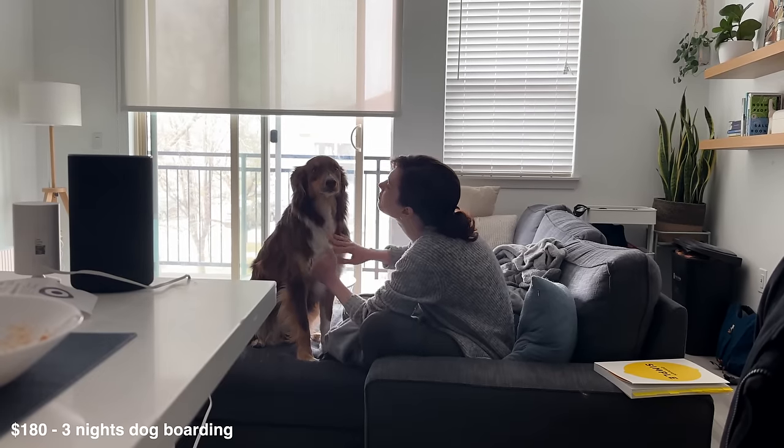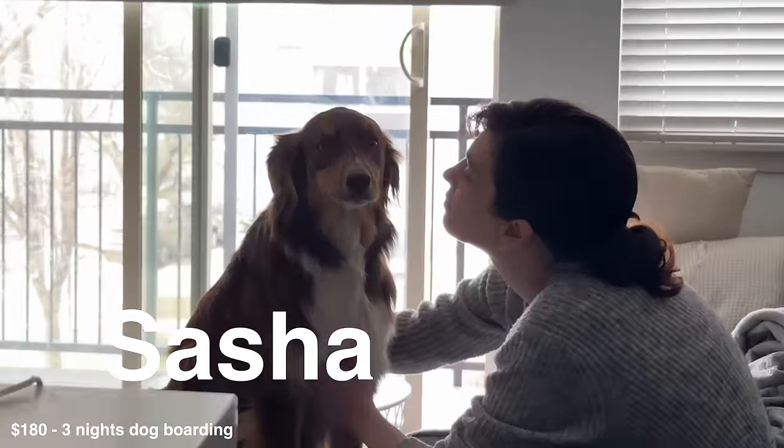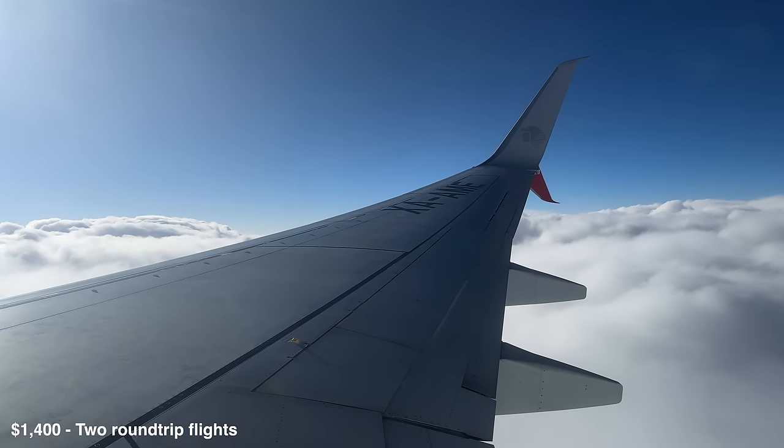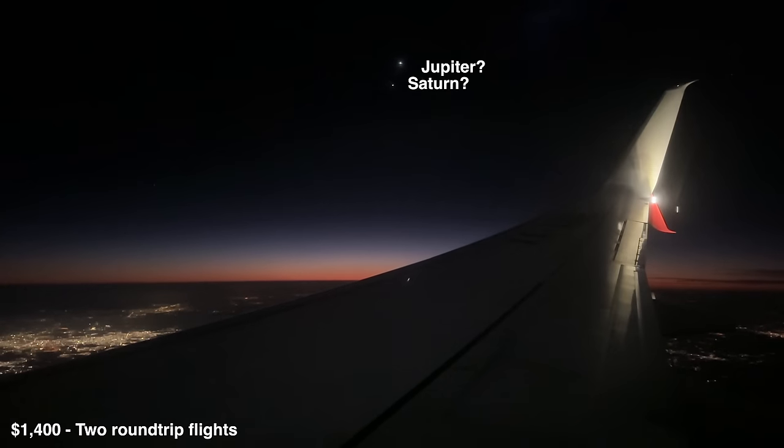Every trip these days starts with having to say goodbye to our dog Sasha, who goes to boarding while we travel. Our direct flights from Denver to Mexico City were under 4 hours, and it was cool getting to see what I think are Jupiter and Saturn out my window.